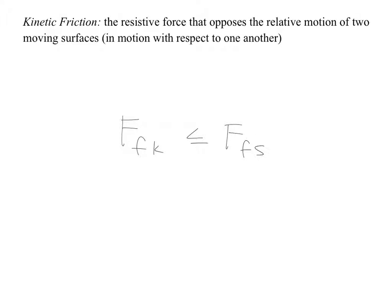So what if it's equal? It can be. And some objects between two surfaces can have very close coefficients of friction between static and kinetic. And that can happen sometimes. But it's never going to be the other way around. You will never ever have kinetic friction being greater than static friction. It's just simply less than or equal to. Okay? And it just depends on the surfaces, so there's no one answer to that.